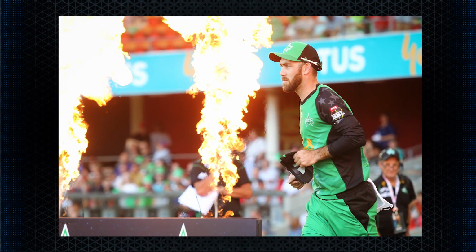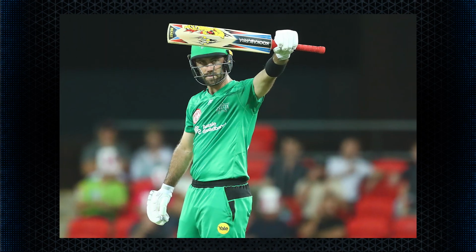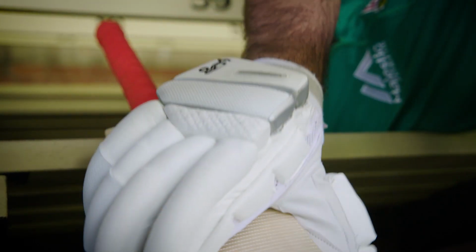Yeah, it was amazing walking out at Metricon. I knew I had a pretty cool weapon in my hands, and I was looking forward to getting out there and using it. There was already a bit of chatter around the group to go out there and have the opportunity to use this bat.